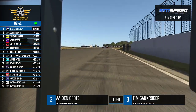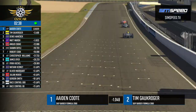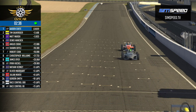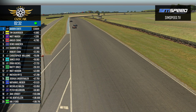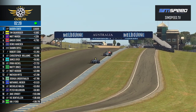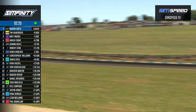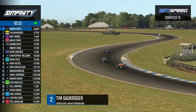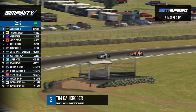And Aiden Coot drives it as far down the left-hand side as he can, trying to shake the slipstream that Gelkroger and Matt Marsh are chasing. The gap at the line, just 0.9 seconds. Tantalizing prospect for the last couple of laps of this race.